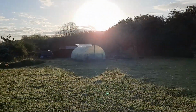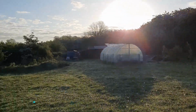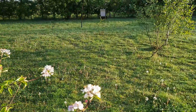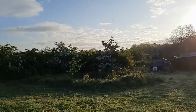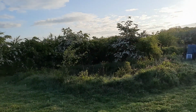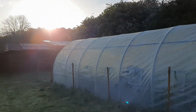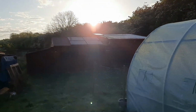But I will need to get in the polytunnel in the garden room and do some watering. Very nice to see all of the flowers on the fruit trees. Very nice. And again, we've got some beautiful flowers on the hawthorns. So the bees should be very happy. Anyway, let me get inside, get opened up. We'll sort the chickens out, get the kettle on for sure, and have a little chat.